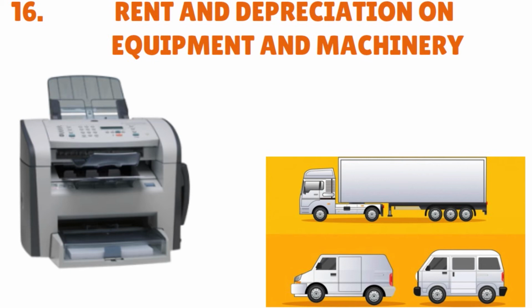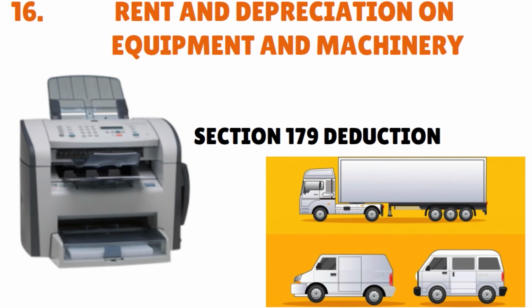So in order to do this, you've got to go to Section 179. You've got to claim a Section 179 deduction, and this allows business owners to deduct up to $1,020,000 from new or used property in service during the tax year.